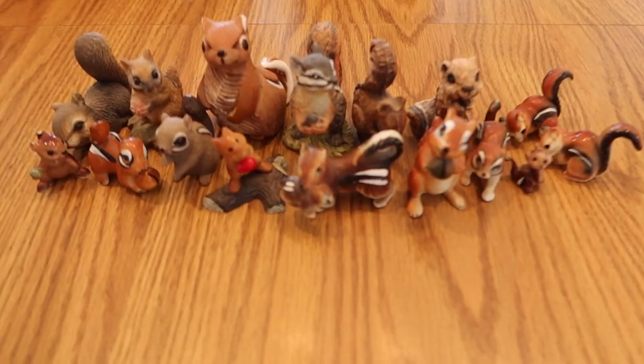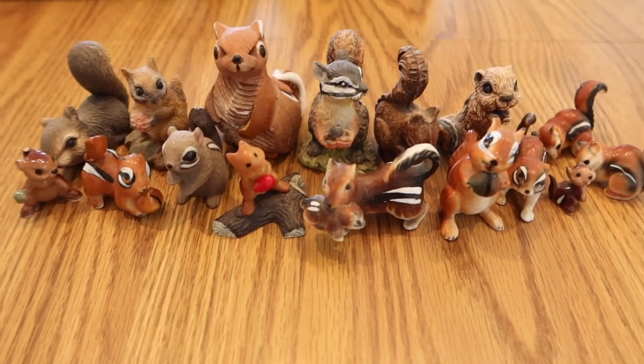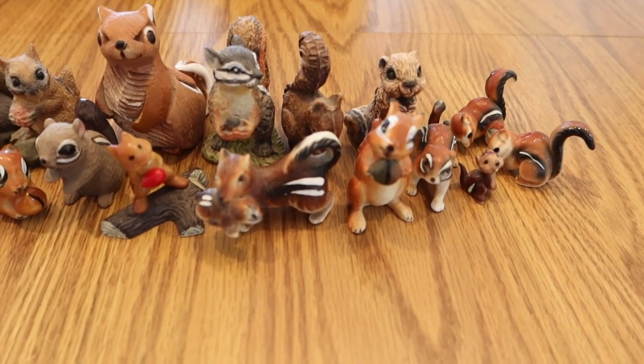While we were in Illinois, we stopped at a thrift store and Larry picked up some friends, and we're gonna show you them because they fit in perfectly for the upcoming fall season. They're just adorable. Here they are. They're a combination of little squirrels and chipmunks. I think they're adorable.